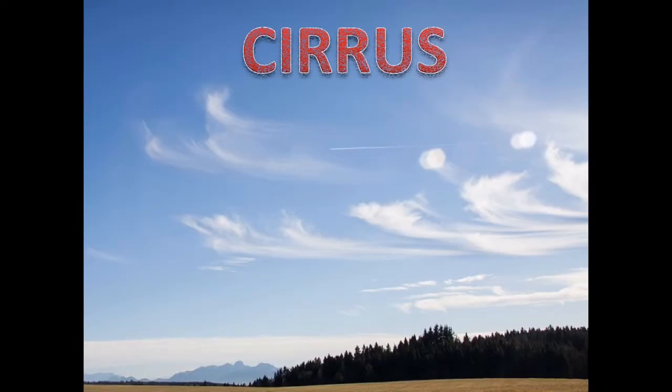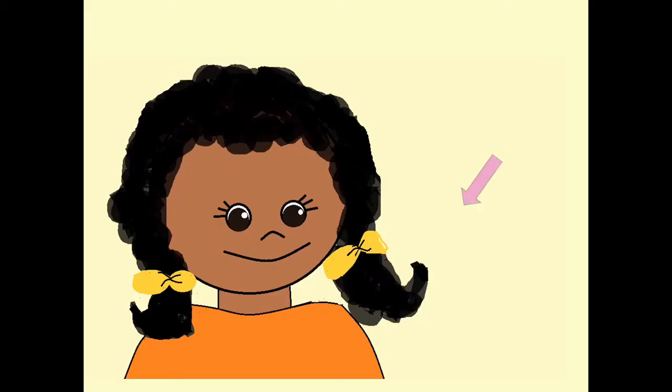These are cirrus clouds. They are found high up in the sky, and they are thin, wispy white clouds that the sun can pass right through. Cirrus means hair curl, and that's just what these clouds look like.